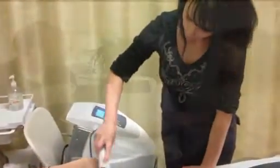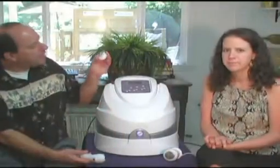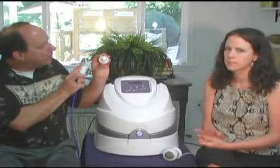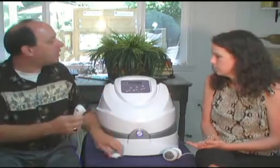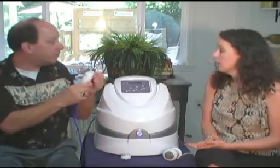Okay, so you can use it on body, face. Yep, the face aperture is a little bit smaller, so we can unscrew this handpiece and put on the facial attachment really easily. Oh yes, it is a good bit smaller.